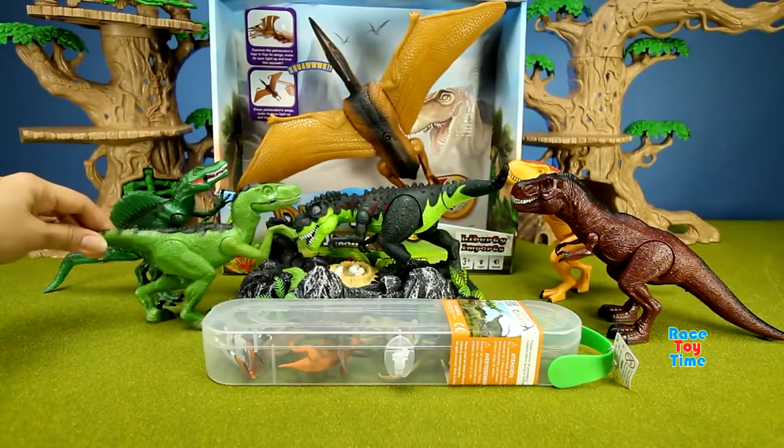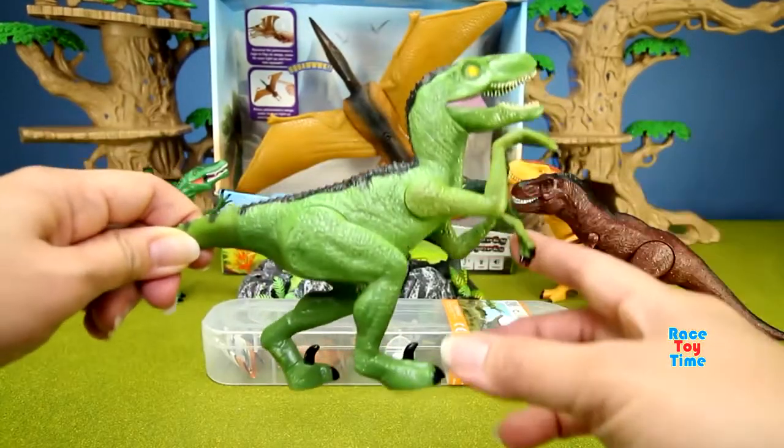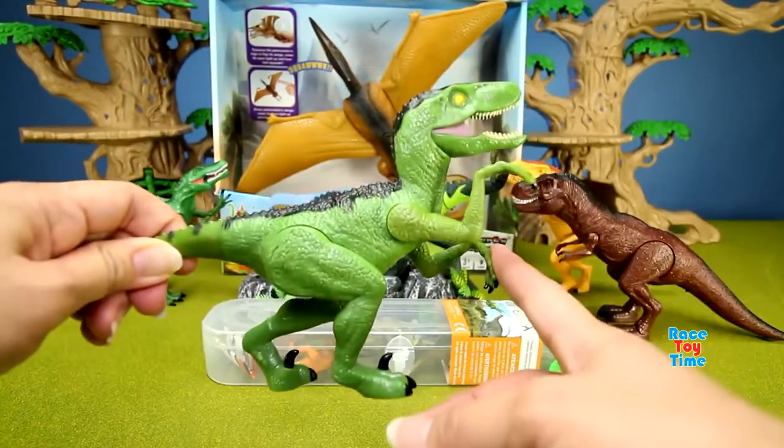Today I'm going to show you some dinosaur toys. Here we have a Velociraptor.